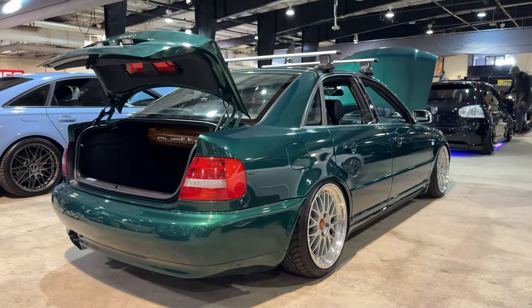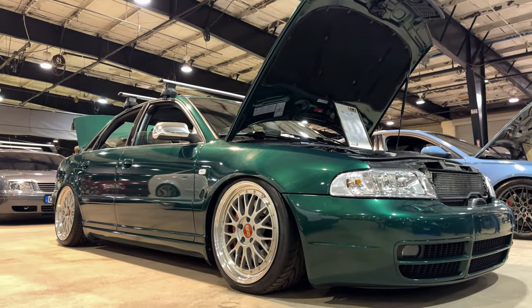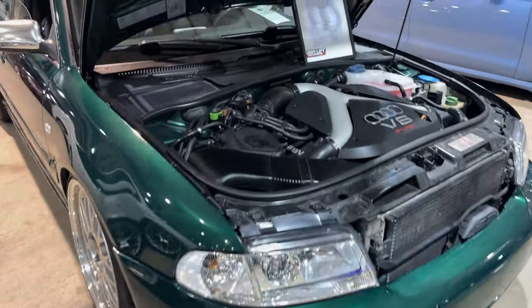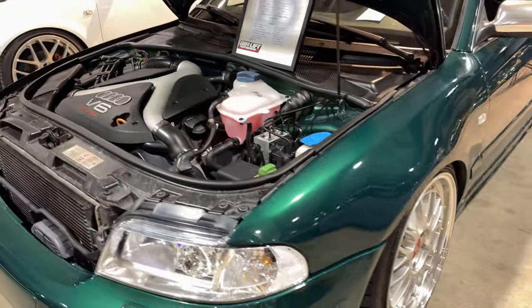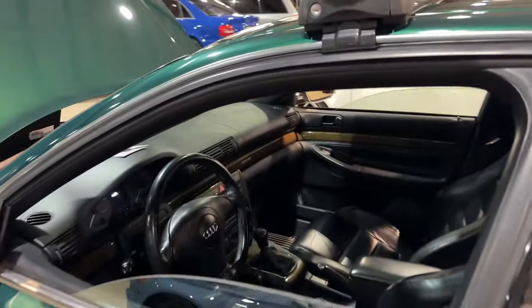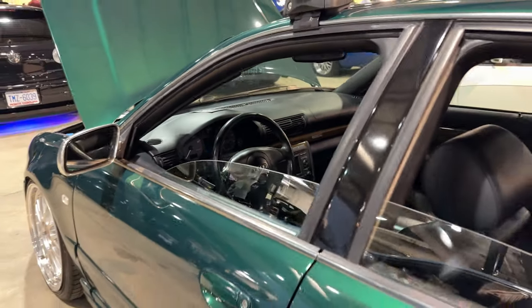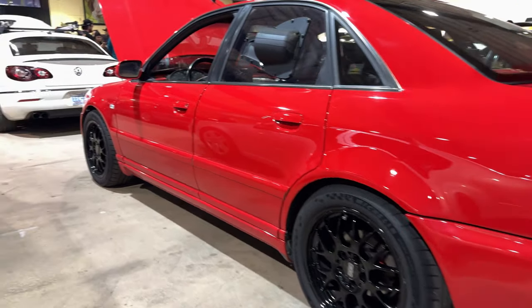This is so good. So clean. The RS NE. I always wanted to do that head unit upgrade. Never got around to it. And this is the craziest B5 S4 here.